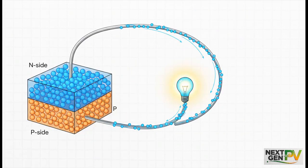So by building up all these separated electrons on the N side and all the holes on the P side, we've created an electrical imbalance, a voltage. Now, if we connect these two sides with a wire, the electrons will rush through that wire to get back to the holes on the other side. And that directed, organized flow of electrons through a circuit, well, that is an electric current. We've made electricity.